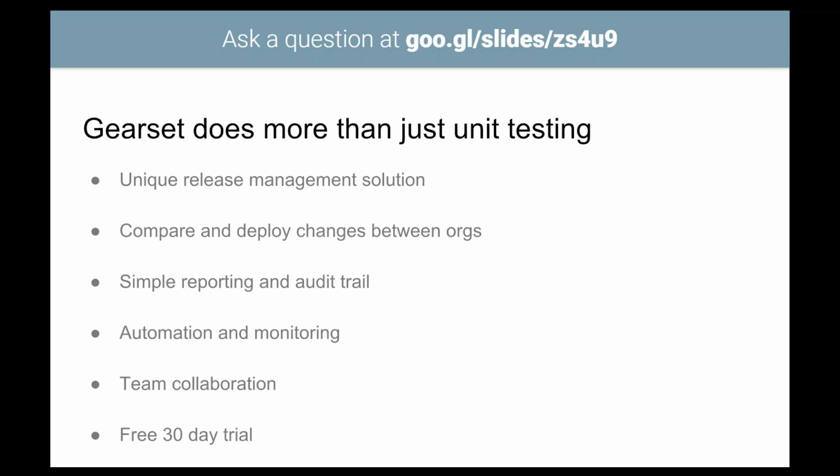It allows you to easily compare and deploy changes between orgs. It provides simple reporting and audit, automation and monitoring, as I've alluded to. The other automation that we have is around monitoring your production org for configuration changes. So any metadata changes that happen to your production org, we'll tell you about and notify you about, again, via Chatter, SMS, or email. And there's a free 30-day trial, so you can try it out as you're trying out the test runner.